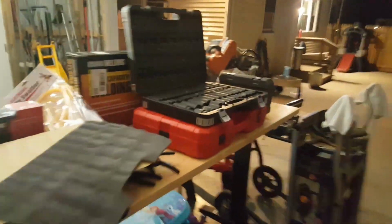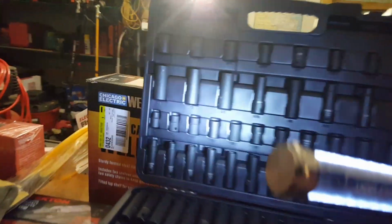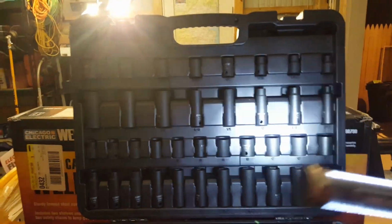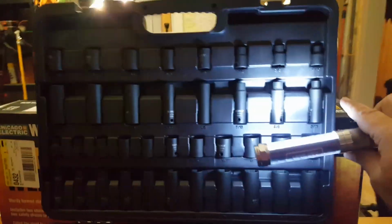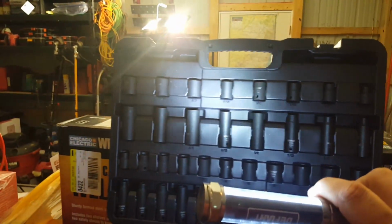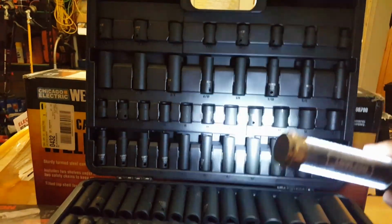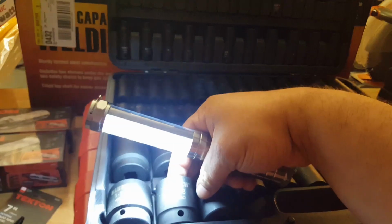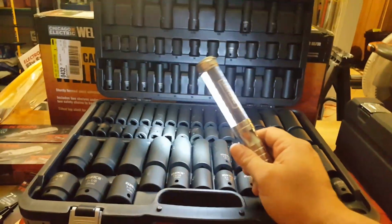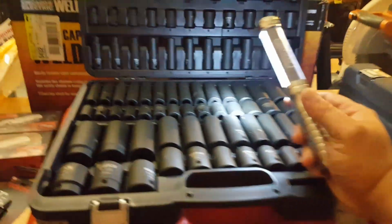Let me get my flashlight. So we've got 3/4 inch up here. Looks like it goes down to 5/16 and 3/8. These are chromoly. I'm not doing a really good review here of these, but these are a good set. Haven't used them yet. This set was on sale for $179.